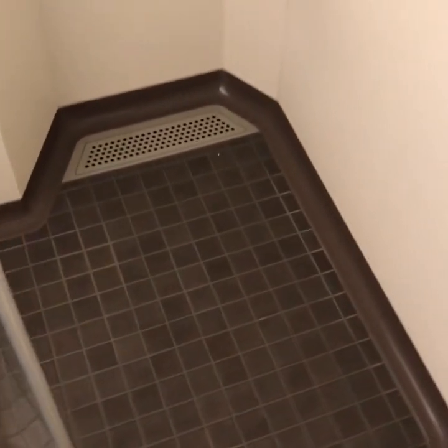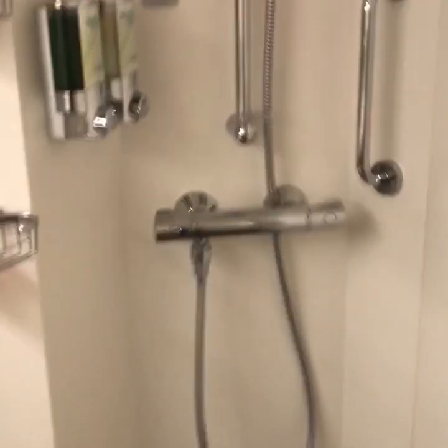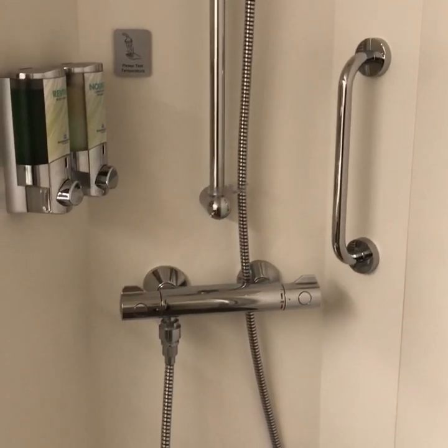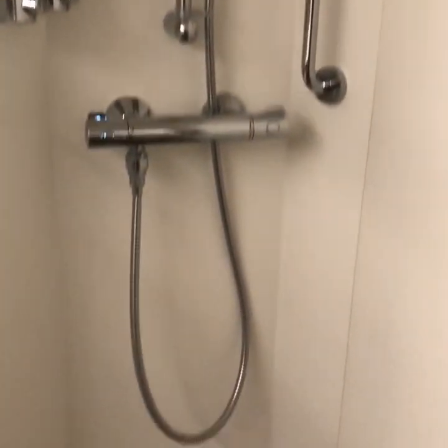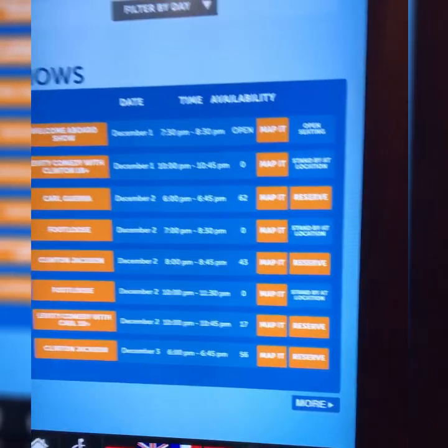As you can see, it is a good space. What my husband and I would like to have is a curtain enclosure instead of a regular enclosure, as you see here. I'm just showing how tall the shower is for those who were concerned about their height.